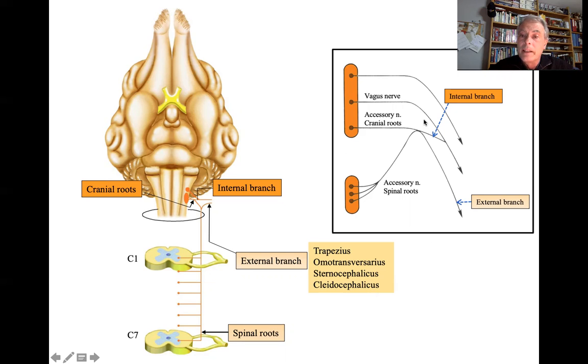However, there is a communication between the cranial roots and the vagus nerve. This communication is the internal branch. And this internal branch carries accessory fibers to the vagus. And these fibers will form part of the recurrent laryngeal nerve.